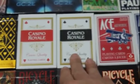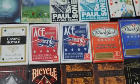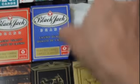We got a Massa, Casino Royale in red and black. Ace, authentic, red and blue. I got green and black coming as well, very soon. Blackjack brand in red and blue. It's Casino Cardamundi deck. I don't know if there is. There we go. It's like a B.